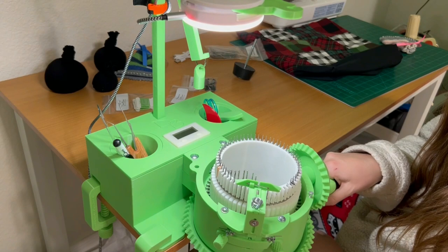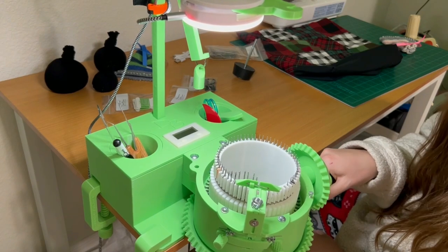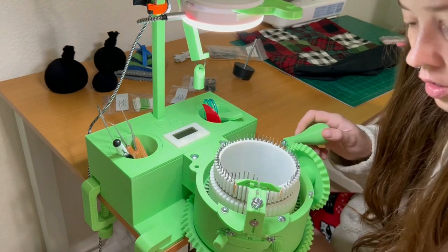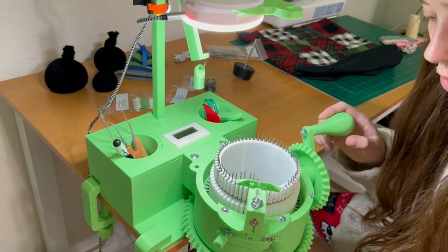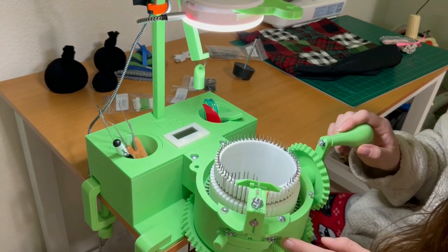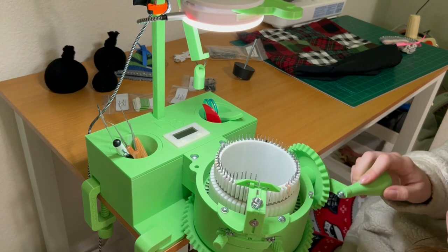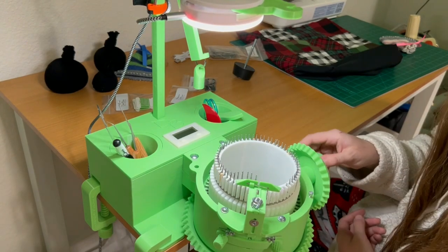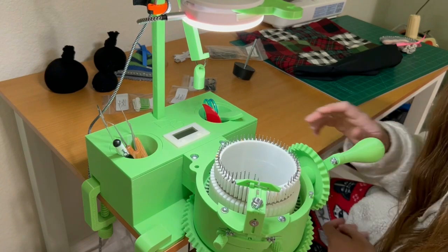That is so cool. Now that the needles are in, it doesn't crank backwards, which I've heard other people complain about with Dean and Dean sock machines when they tried to crank it backwards.